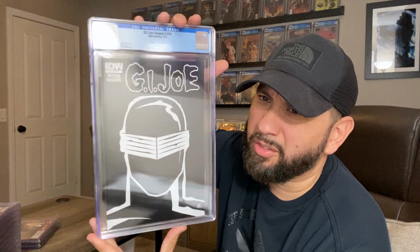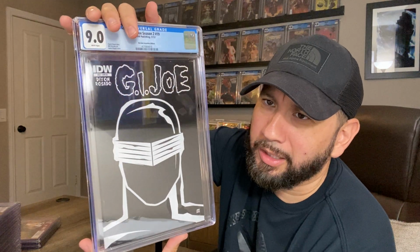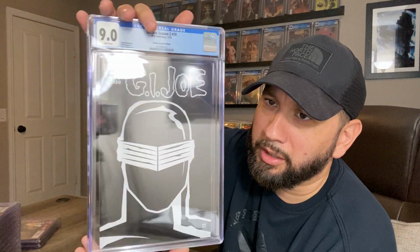Misfits homage cover. It's kind of a little tough to tell on it, but you can tell by the black and the writing on it. So if you're a fan of Misfits and G.I. Joe, I think that is a pretty cool book to have. I believe this is like a 1 in 10. I think back then they did a lot of 1 in 10 covers, and just one of those rock poster kind of variants, if you will, as well. So they did several. So 9.0, all right.